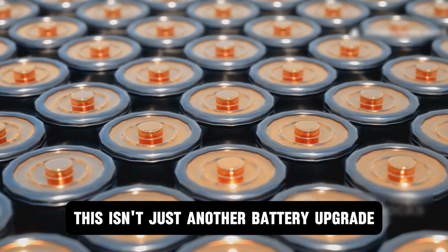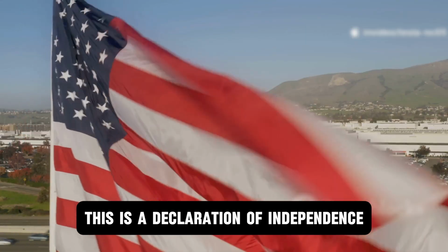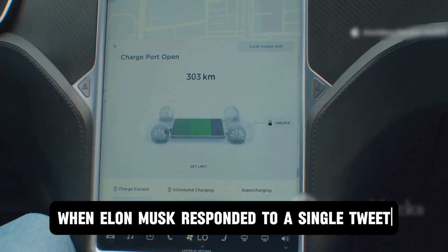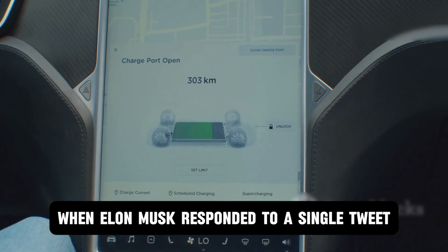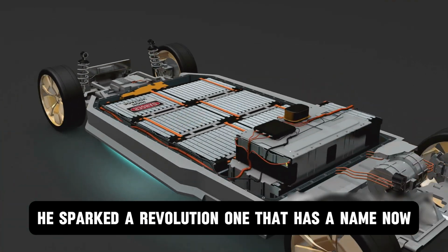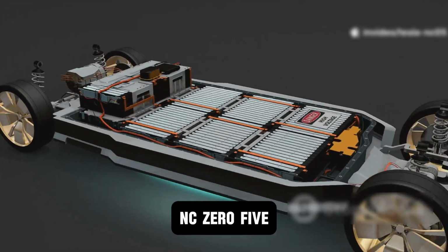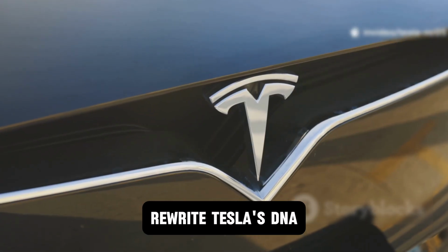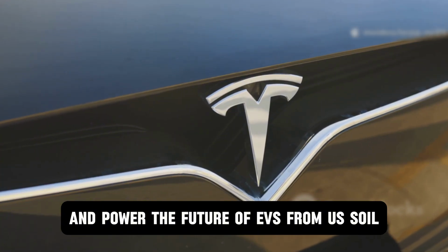This isn't just another battery upgrade, this is a declaration of independence silently launched from the heart of America. When Elon Musk responded to a single tweet, he didn't just confirm a rumor, he sparked a revolution. One that has a name now, NC05, a battery that could bury China's dominance, rewrite Tesla's DNA, and power the future of EVs from US soil.